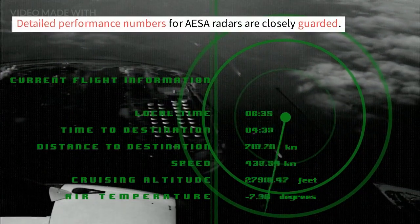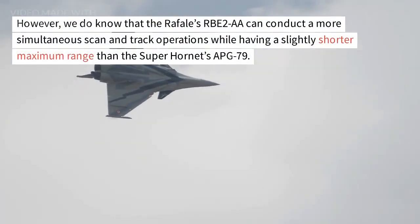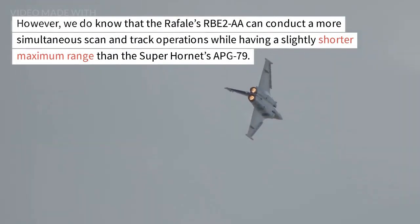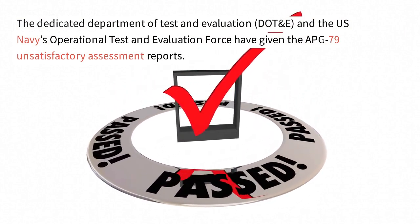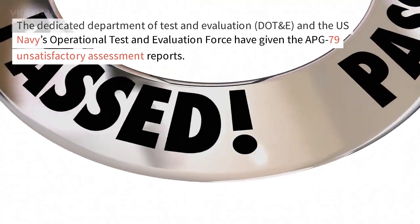Detailed performance numbers for AESA radars are closely guarded. However, we do know that the Rafale's RBE-2A can conduct more simultaneous scan and track operations while having a slightly shorter maximum range than the Super Hornet's APG-79. The Director, Operational Test and Evaluation, DOT&E, and the U.S. Navy's Operational Test and Evaluation Force have given the APG-79 unsatisfactory assessment reports.